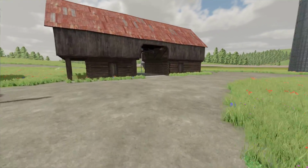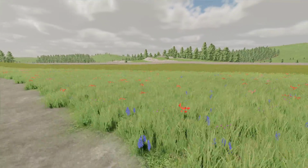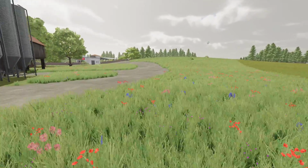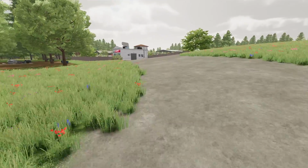Over here, we have a big meadow. This is for the productions, for the TMR production. It's ready to go. I'm going to put another small field in up here. I don't know what I'm going to put in there yet. That may be an add-on we do later on.